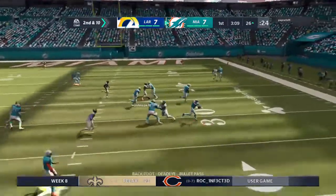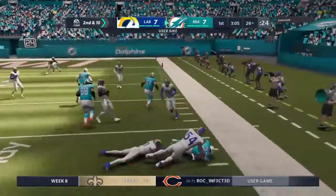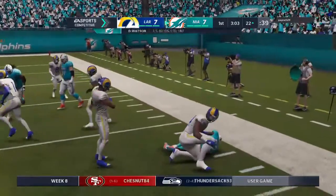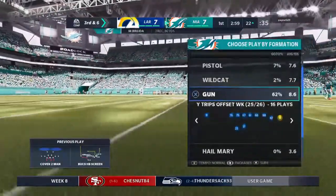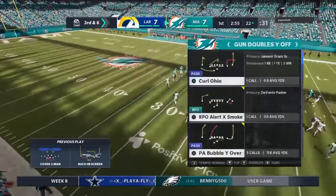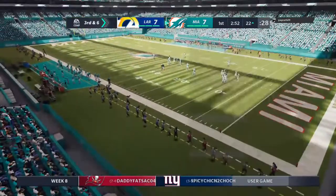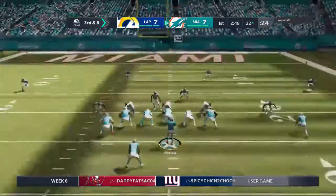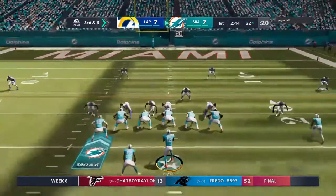Throwing again is Watson. They'll set up a screen for Breida. Great move, but still wrangled before reaching the 20. 4 yards the gain, and it'll bring up a 3rd down. So many things have to come together just right for a screen pass to break for big yardage. The blocking, the timing of the pass to the runner, everything has to fit together just right. But on that play, the defense was able to disrupt things and hold it to a short gain.